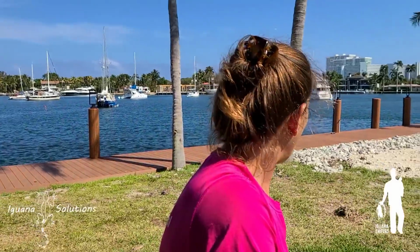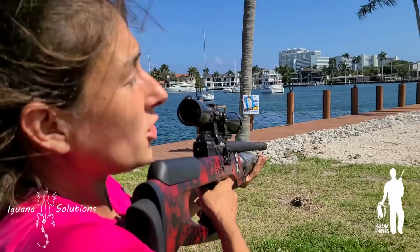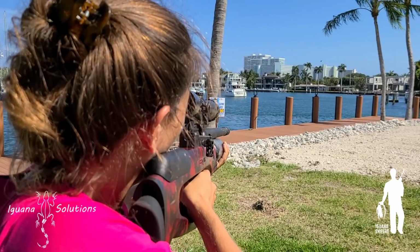Alright, here we go. We're gonna take this other iguana out. The piling is in a perfect spot for a backstop. I'm also shooting downward. We're on a raised elevation, shooting into a wind.